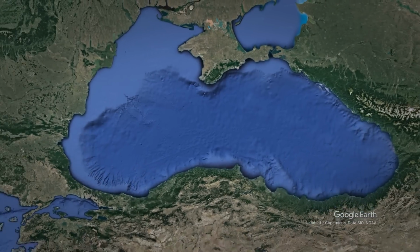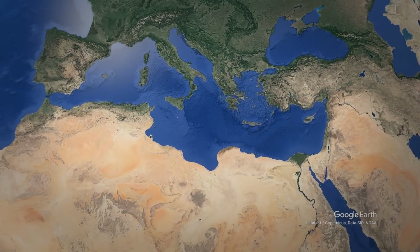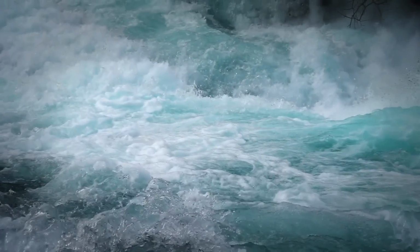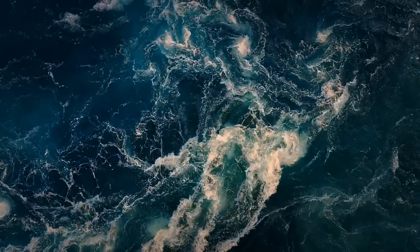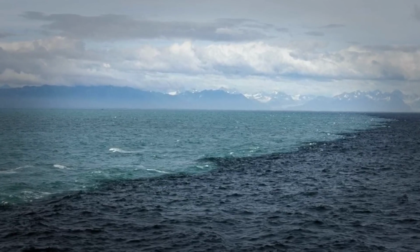On the other side, quite literally, there is the Mediterranean, and it's salty, like a lot. When this salt water gets inside the Black Sea, it goes straight to the bottom. You see, fresh water is lighter than salt water. This creates stratification. It's a fancy term that simply means that the 2 types of water don't mix together. Salt water has a higher density, so it drops right down to the bottom.